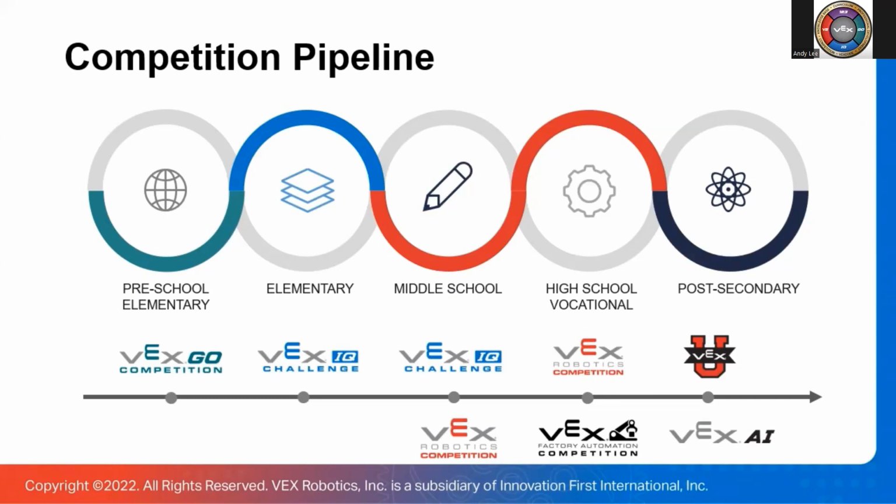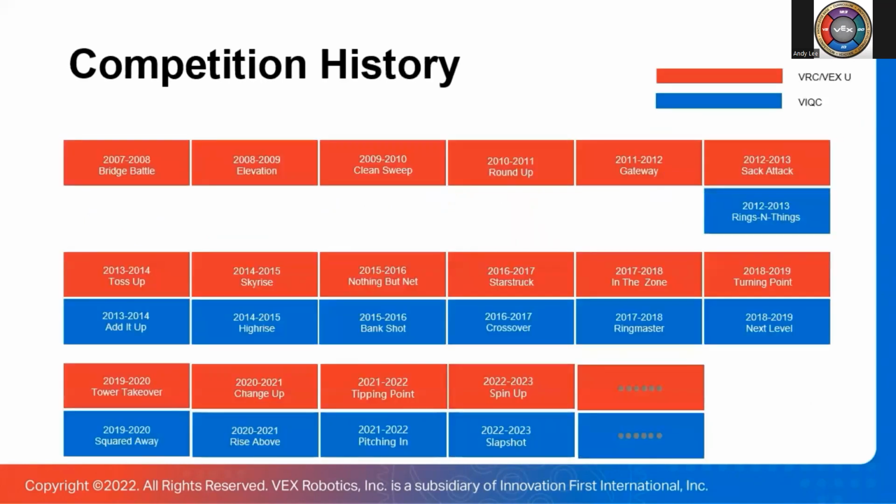The Factory Automation Competition, FAC, is a classroom-based competition that provides students with essential and desirable foundational skills needed for today's advanced manufacturing careers. In this session, we'll focus on VIQC, VRC, and VEXU. VGOC and FAC introduction will be the fourth session of today.